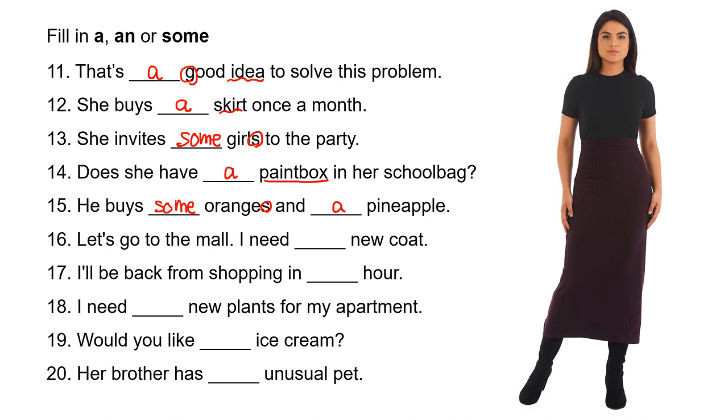Number 16. Let's go to the mall. I need a new coat. Coat is countable, singular, a new coat. Let's go to the mall. I need a new coat. Number 17. I'll be back from shopping in an hour. Hour is countable, singular, and H is silent. It has a vowel sound, so an hour. I'll be back from shopping in an hour.